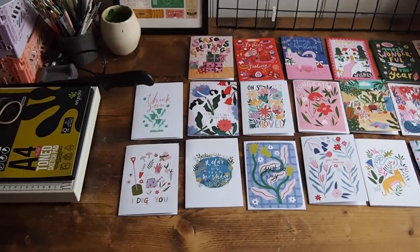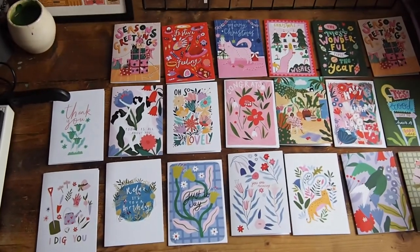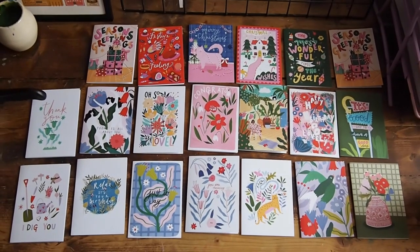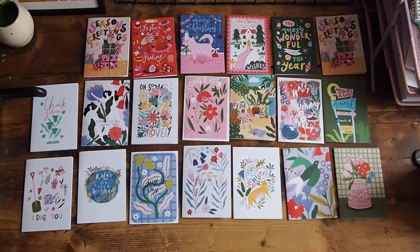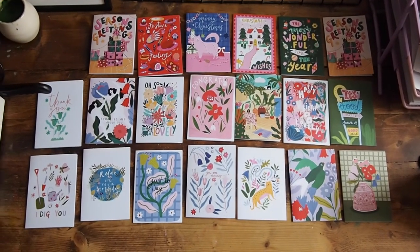I made a really big deal this year of getting into wholesale and getting my cards properly printed, so I just wanted to show you the whole collection. I think they look quite cute all together. Christmas ones are at the front, at the top. I'm obviously missing one of them, but yeah, I think they look really cute together.